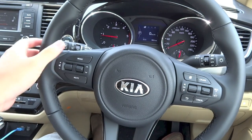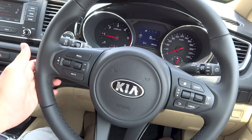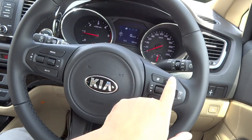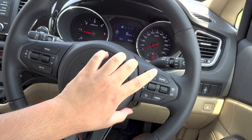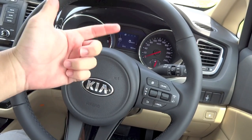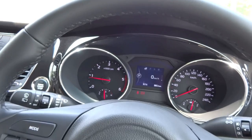On the steering wheel, the left spoke houses your audio controls with your different mode selection button, your volume wheel, your seek track wheel, and your mute button. On the right spoke, you do have your cruise control, as well as your multi-information display controls. Use this button to go through the different main menus, use the wheel to go through the different sub-menus, and use the return button to, well, return to the previous menu.